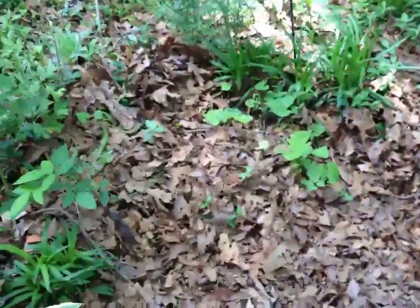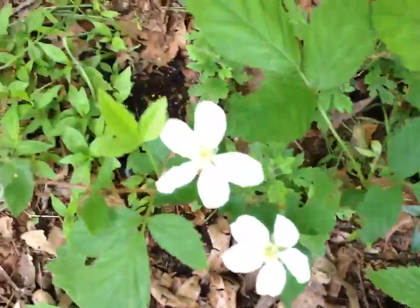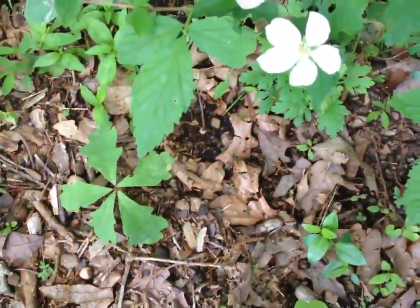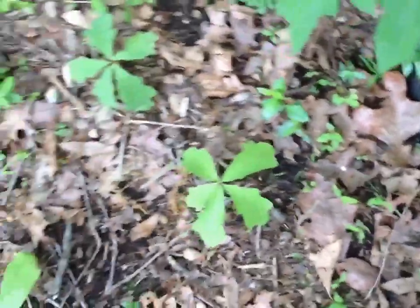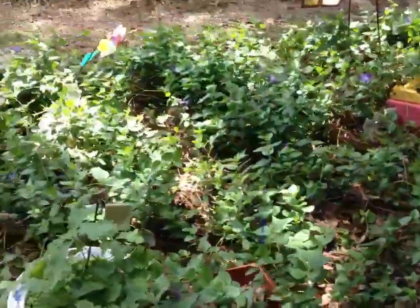And there's some more of the Scotch broom. And I don't know what that is. It's a little white flower. It's either blackberries or it's something else. And I have a ton of, I think you call that vinca? Over here I got a ton of vinca.